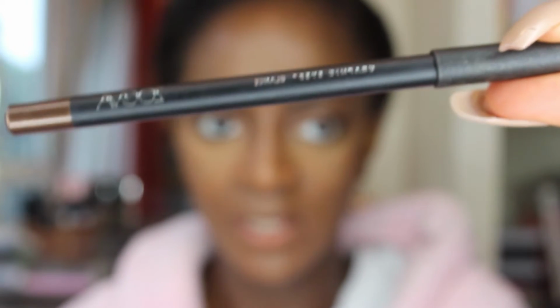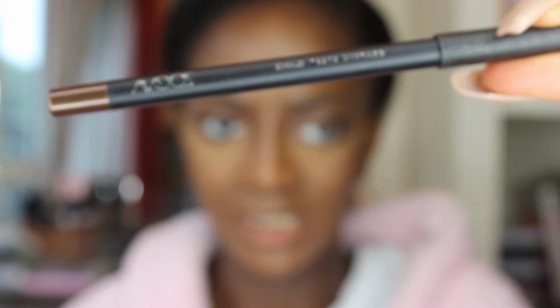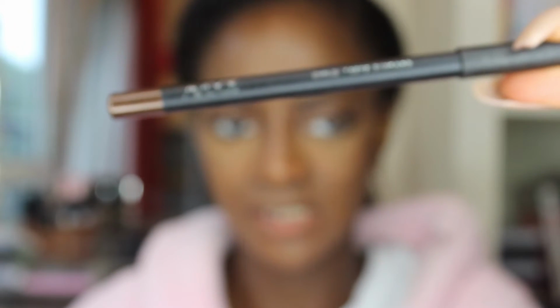It's called a waterline. I'm going to use this Sleek Graphic Eyes pencil in the shade Glance. And this is going to go just under where I put the black liner.